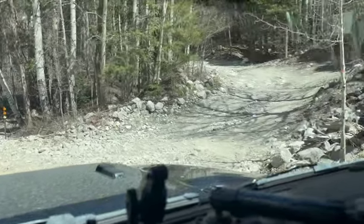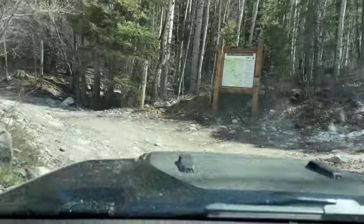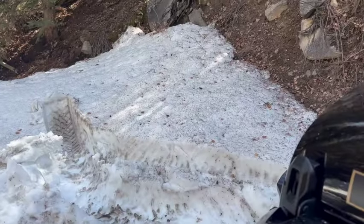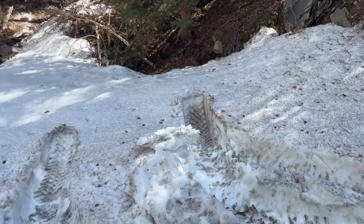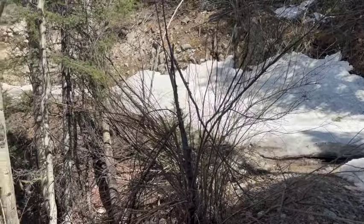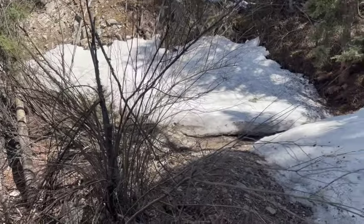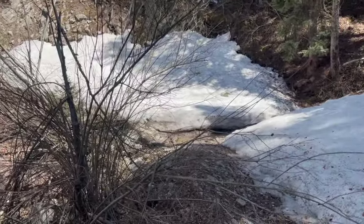Go check Antero here real quick. I'm sure you can't get very far, but we'll go look at the snow or the ice flow. And then up here, it'll be a little bit longer before this corner on an in-cut here is open to be able to get farther up Antero. So not very far, maybe half a mile.